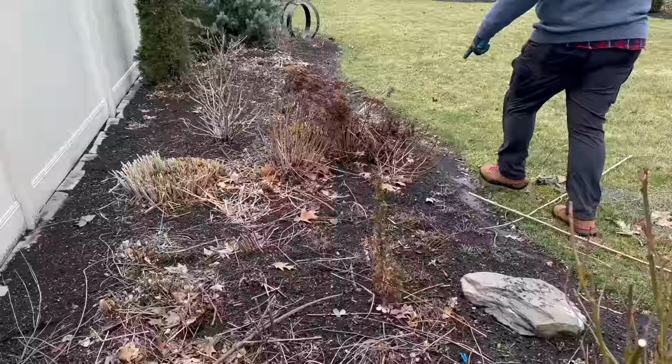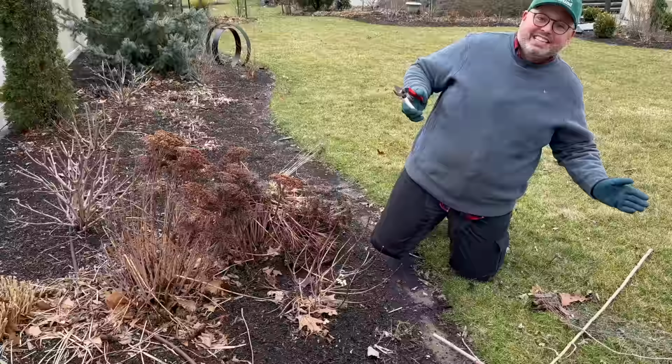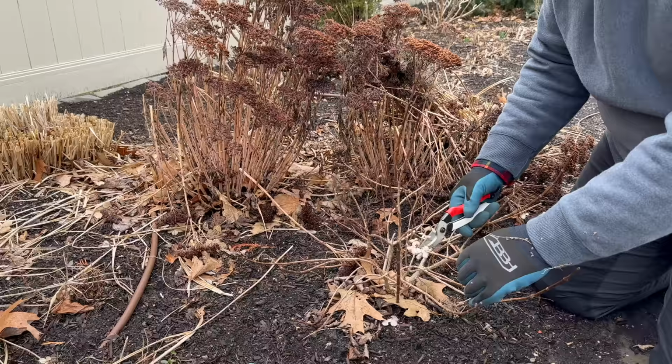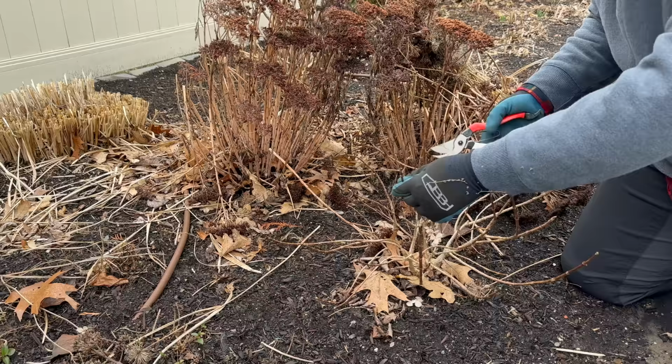Oh my God, we missed a hydrangea. What? We'll do a quick hydrangea catch-up right now. This is Firelight Tidbit. It's a panicle hydrangea, which means its blooms are shaped like a cone and it blooms on new wood. So you can see that we're just going to count up three buds and count back. The buds are these swollen little nodes. Yeah, they're very small on the Firelight Tidbit.